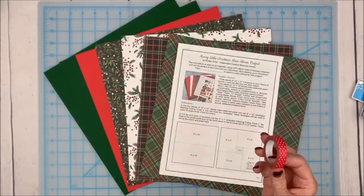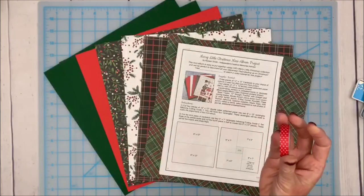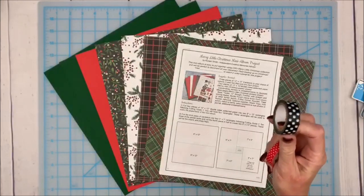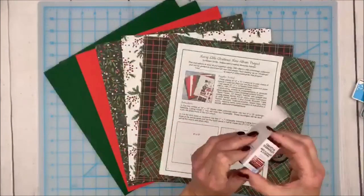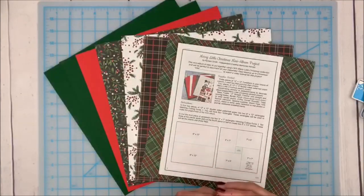Last year, or no, 2 years ago in the Merry and Bright card kit, we got some cute red polka dot washi tape. We've got some black in one of the Halloween, and then we also had red flowers and stripes, and that would work as well. Okay, if you don't have washi tape, no worries. I'm going to give you an option for something different.